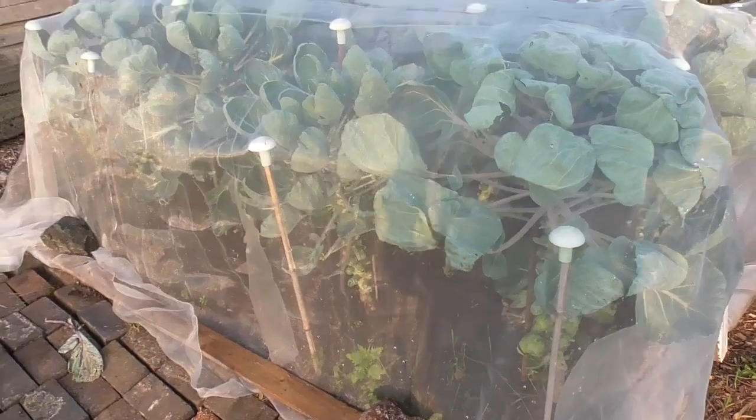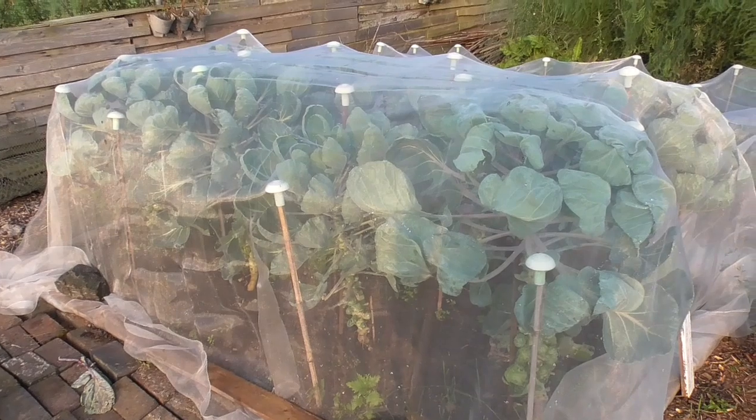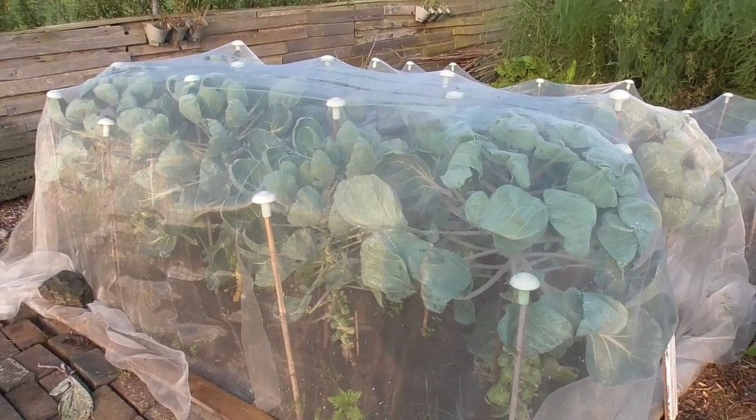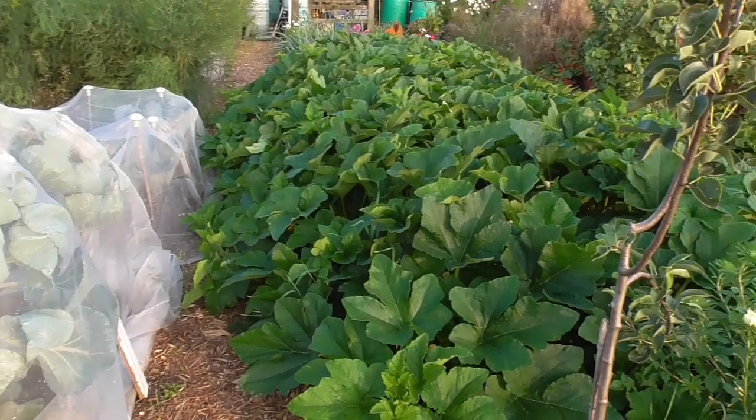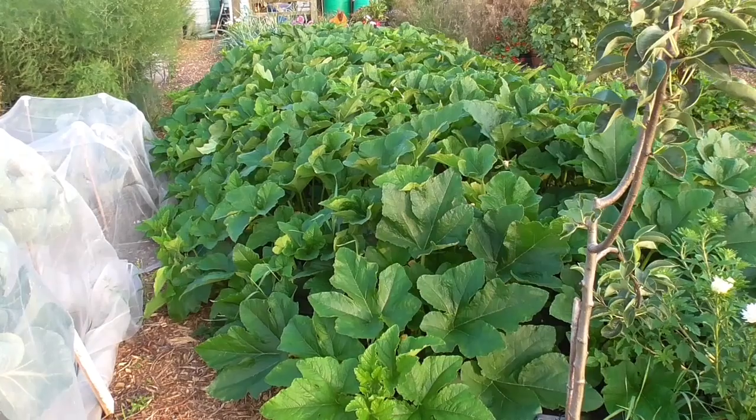However, this year, they're whoppers. I have to say, that one at the bottom looks like a small cabbage rather than a large Brussels sprout. I have put a lot of effort into watering them this year, which has clearly reaped benefits.